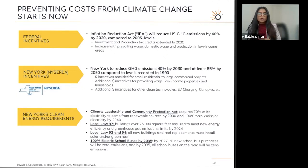for implementing this. I'm also sure, and I hope, that these property owners have started thinking about this deadline, as we have a bit over a year to 2024, failing which there will be penalties that the city will enforce. There's also Local Law 92 and 94, whereby all new buildings and roof replacements must install some form of solar or green roofs. Finally, there's the 100% electric school buses by 2035 requirement that was recently released, whereby by 2027, all new school bus purchases will have to be zero emission vehicles.